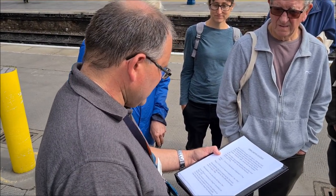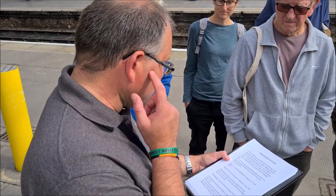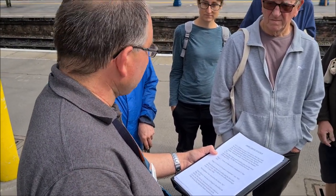The Birmingham line was electrified the 6th of March 1967. And then from Weaver Junction, which is just north of here, to Glasgow, it was all electrified the 6th of May 1974. Before it was all electrified, it was only electrified to here, at Crewe.